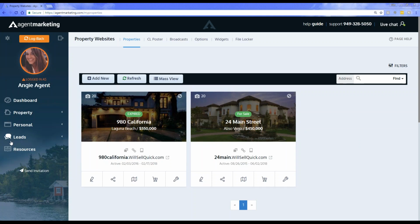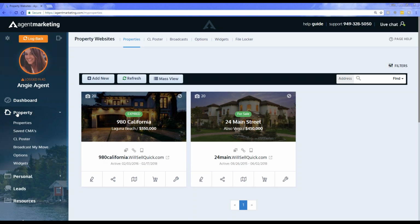All right, so our topic today, like I said, is going to be a little bit short and sweet, but we're going to show you a lot of cool different things that we have for the marketing materials. So when you go to your property tab over to the left-hand side, you can click on properties, and that's going to take you to your list of properties that you have.